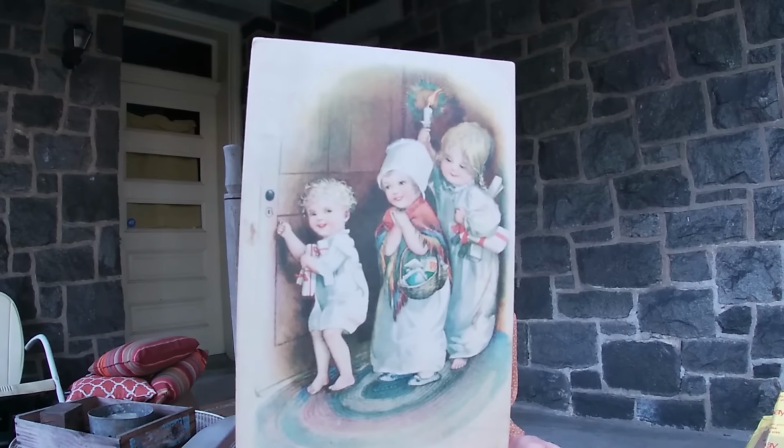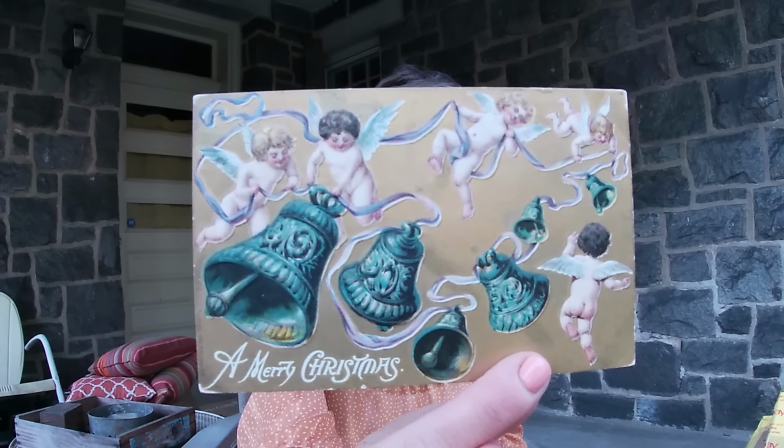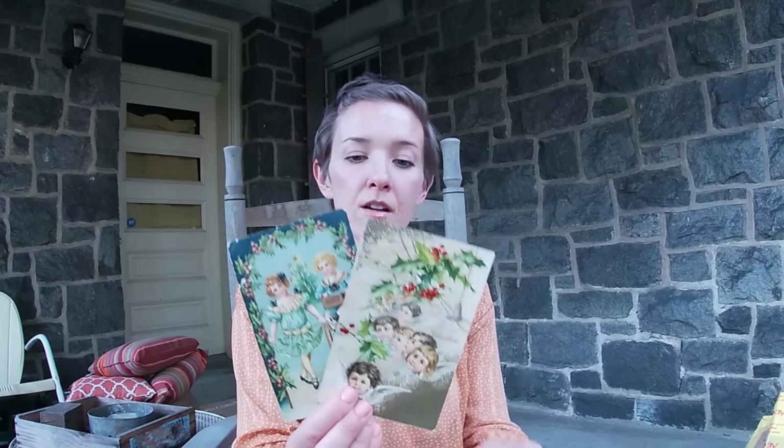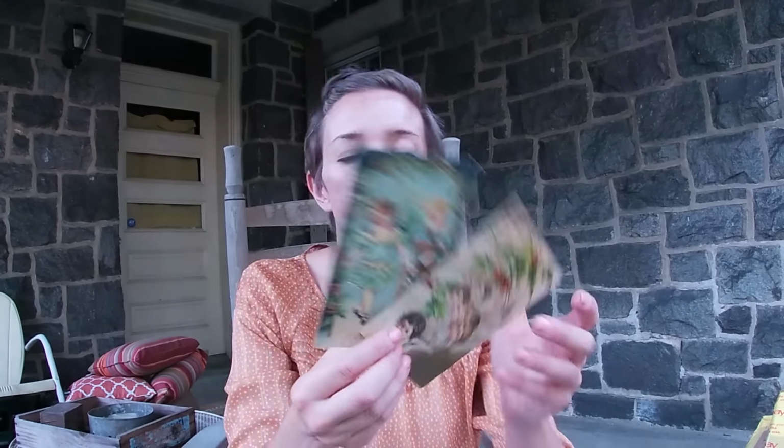Victorians, they love their angels. Not Victorians, the Victorian period, they loved the angels. This one's cute with the little kids. Christmas. Oh, look at this one. I'll catch him this time. From Grammy? Maybe not. More angels. Oh, this one with the cherubs. More little kids. Yeah, children, angels, cherubs, those were the themes. Very common.